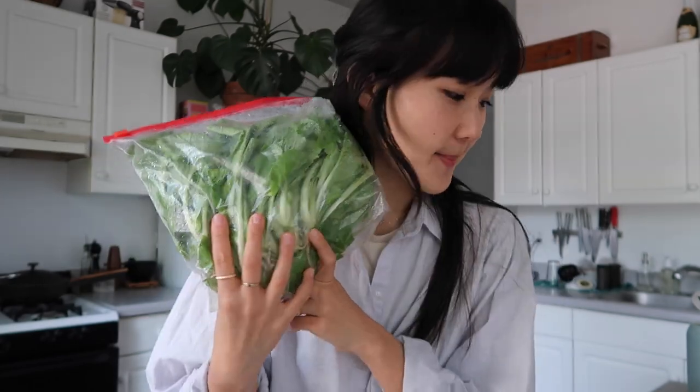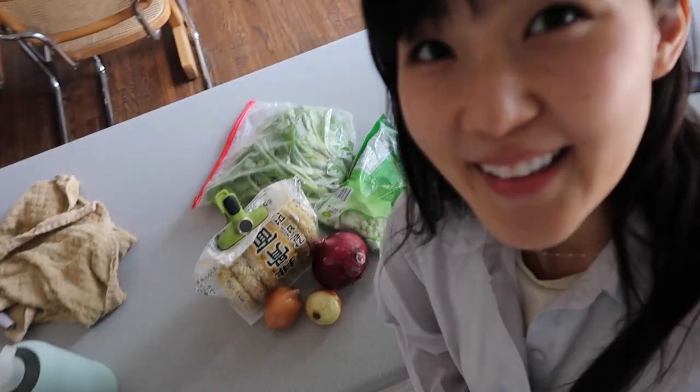I'm out of garlic, but I do have some onions. Everybody always has some onions laying around, right? These are some baby Napa cabbages that we harvested from our garden. And I'm gonna chop them up and put them in the stir fry. Didn't even need to go to the grocery store. I have a beautiful meal right here.